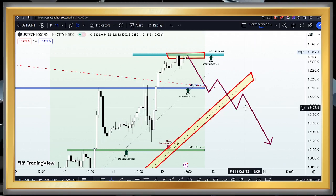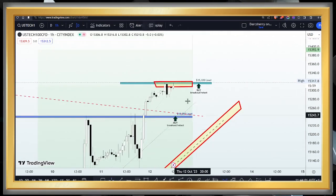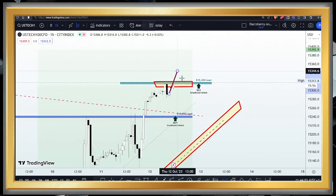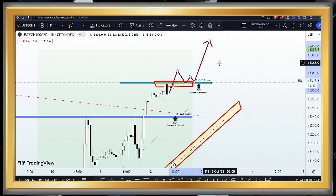However, if the contrary happens here and instead price breaks out of the 15,320, then we want to be joining an uptrend move. Now, for those who have been with me in this community for a while now, you know how we capitalize on breaks out of structures like this. There are two ways to which we can capitalize on them.